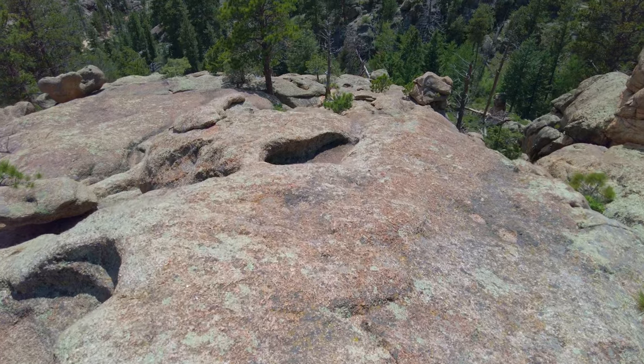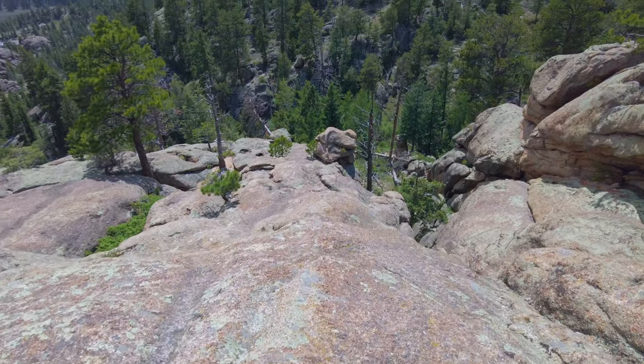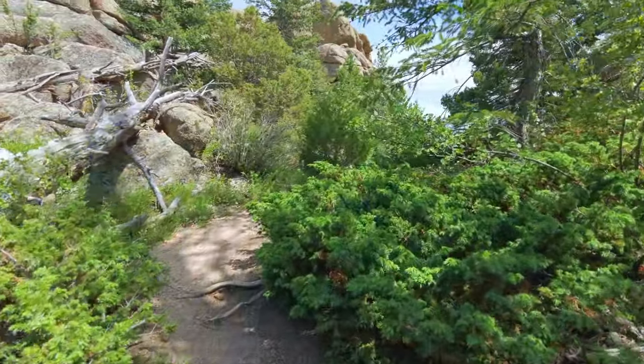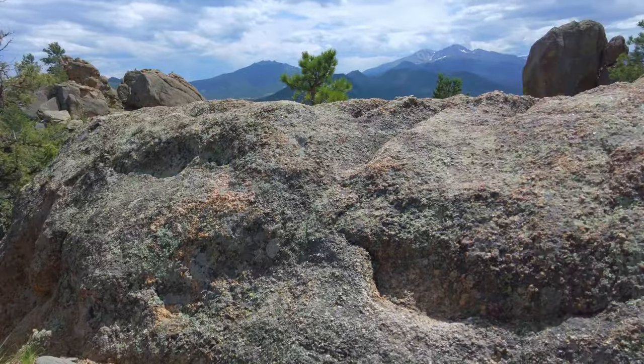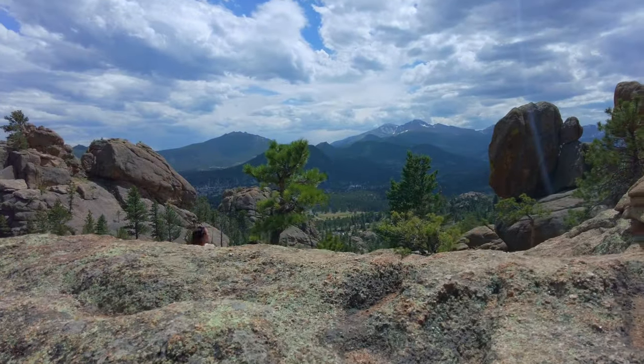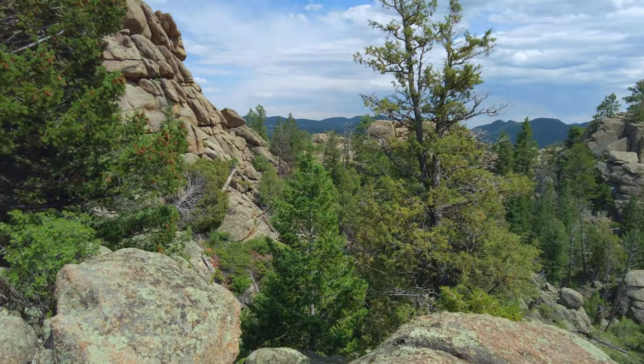I'm not sure if there's a view from Gem Lake itself, so I decided to jump up on these rocks and definitely worth it. It's awesome up here in quite a unique kind of chunky or lumpy, as the trailhead suggests, landscape. Those two are having a private lunch, so I decided to leave them and come back to the main trail. Let's head further. The lake shouldn't be too far up here.